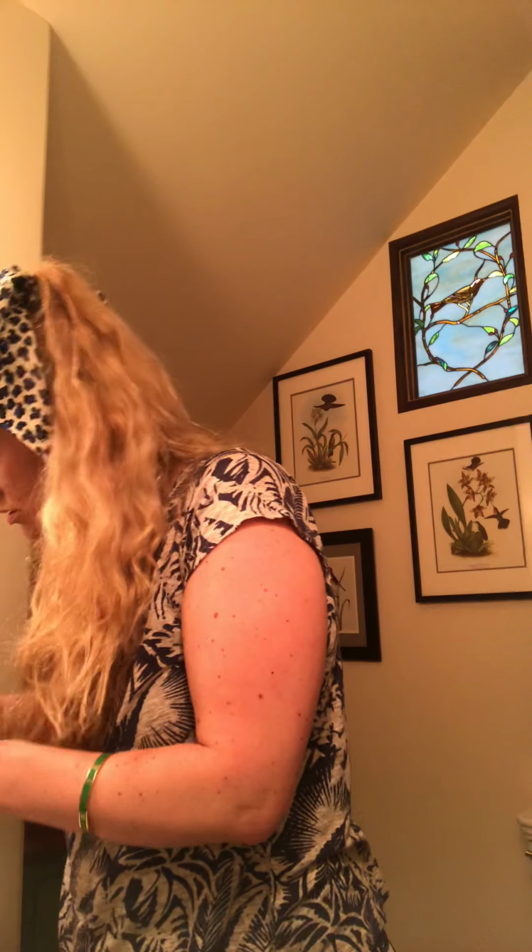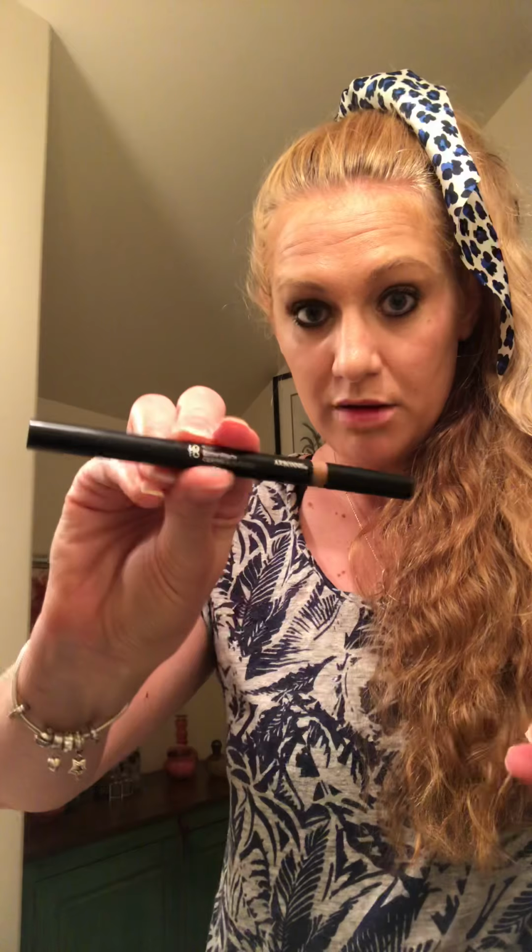Okay, so we're done with the eyes. What's next is the eyebrow. And I have my eyebrow pencil. And I also have my tinted brow cream called Shape It Up. So first I'm going to take my pencil, which is also Shape It Up, and I'm going to create the appearance of hairs with my pencil.